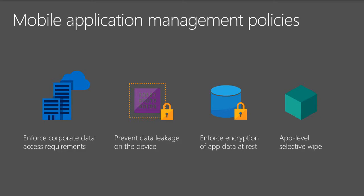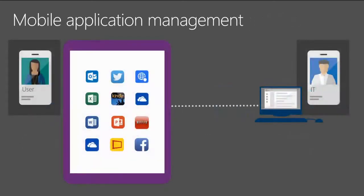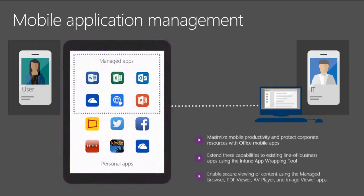So as a summary, what's important about mobile application management is a few things that are important for you to understand. Intune is able to distinguish between managed apps and personal apps. We only touch the managed apps, and we're not touching the personal apps. The important key to understand is that we're the only solution in the market today that can manage Office mobile apps, so your Word, PowerPoint, Excel, Outlook, running on iOS and Android. So we're the only solution who can actually do that. And I'm going to try to demonstrate that a bit later today as well.